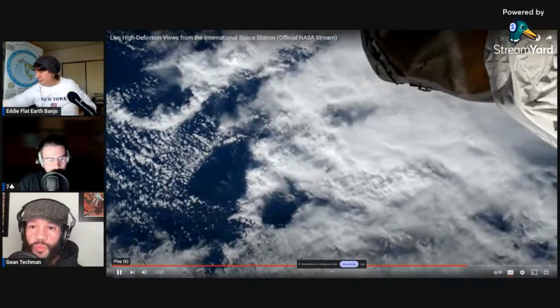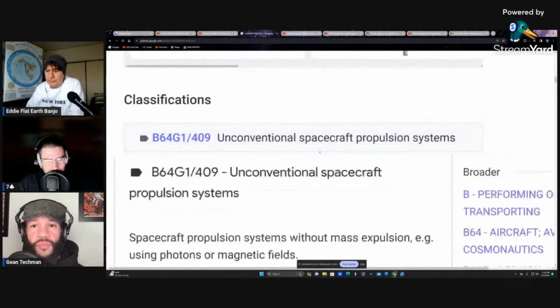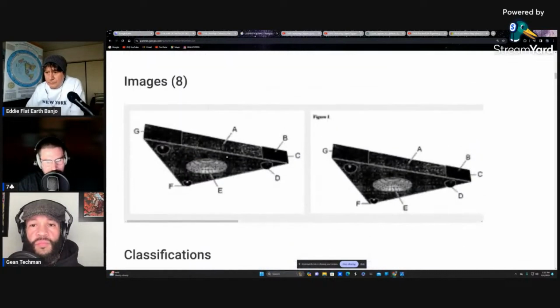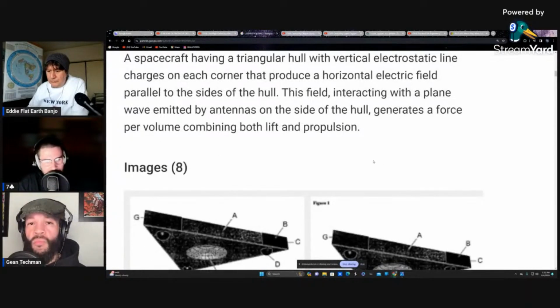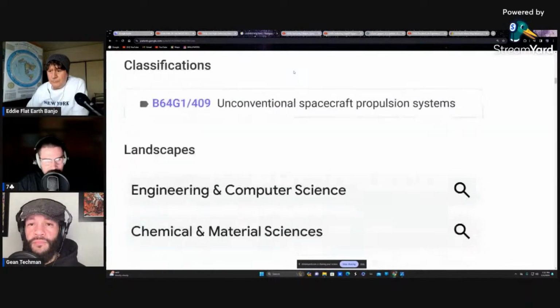I've got this other theory in the works right now, because I came across some technology, and this technology is called unconventional spacecraft propulsion systems, right? So it's propulsion systems used for this thing. This is an anti-gravity spacecraft, and if you read its abstract, it says a spacecraft having a triangular hull with vertical electrostatic line charges on each corner that produce a horizontal electric field parallel to the sides of the hull. This field, interacting with a plane wave emitted by antennas on the sides of the hull, generates a force per volume combining both lift and propulsion. So this is a system that uses electrostatics to levitate, right? So it's interacting with the electromagnetic field and levitating.